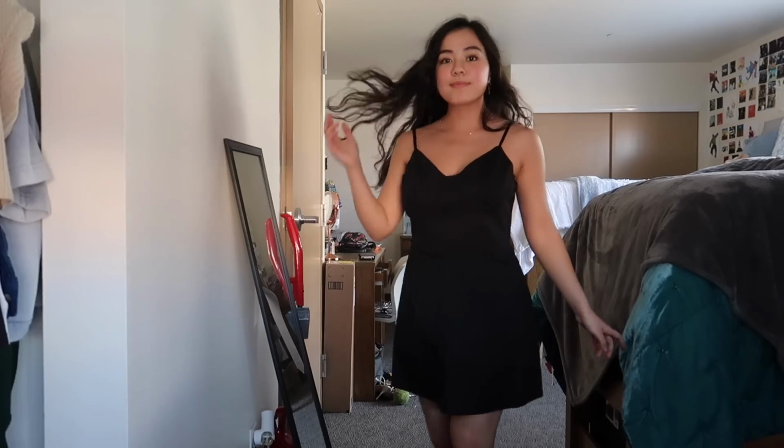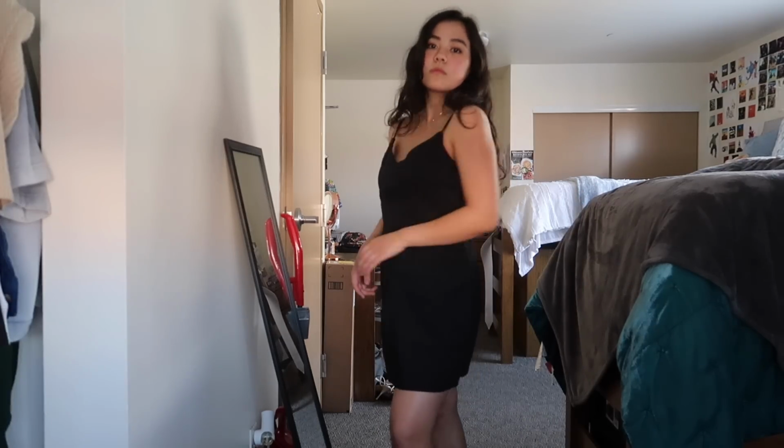Alright, next I got this little black mini dress, because I don't really have a good staple black mini dress. So hopefully this will be a nice addition to my wardrobe whenever I need a nice little mini black dress, shall the occasion present itself to me.